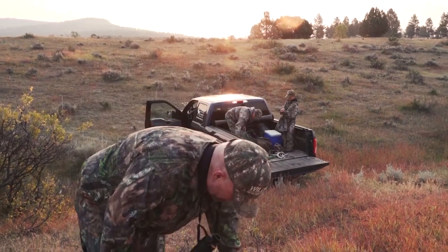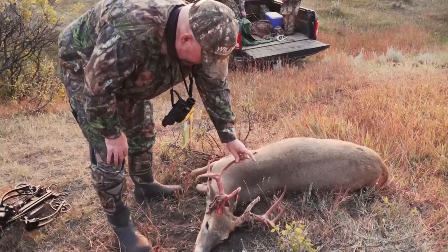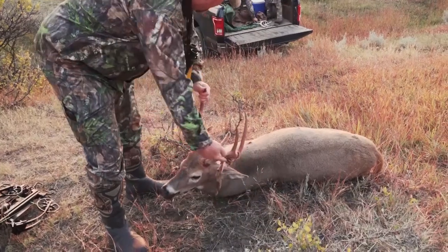Awesome buck, awesome experience, and for me, that's what it's about. Inches of antlers, I don't care. I honestly don't care about how big that buck is. To me, it's about the experience. It's about being out there, experiencing that deer one-on-one. You get to see the whole thing.